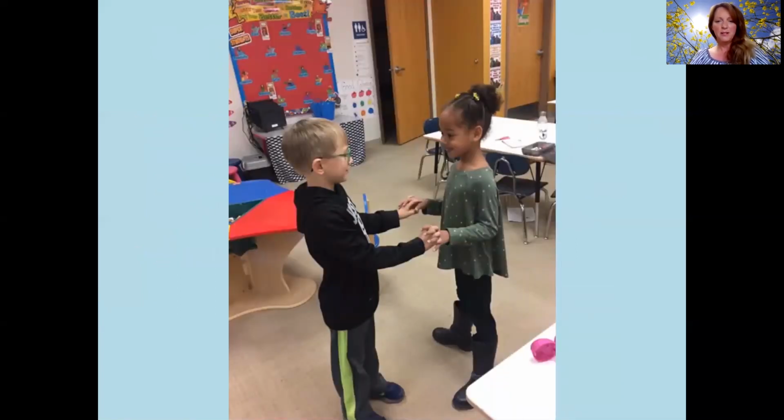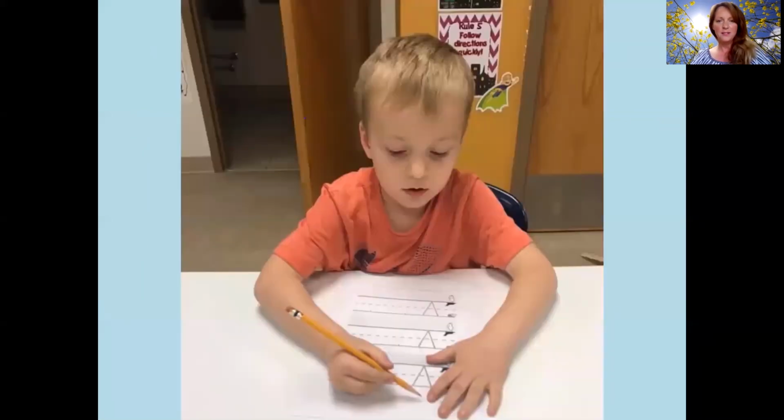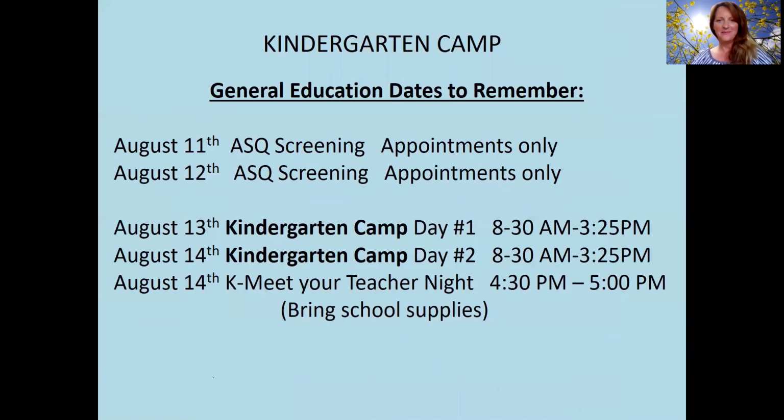These students are participating in a cooperative game. We do lots of those here at Stewart. Here's a friend working on his writing. I have to chuckle when I see this because it appears he's writing upside down, but I think he was showing his teacher his work.